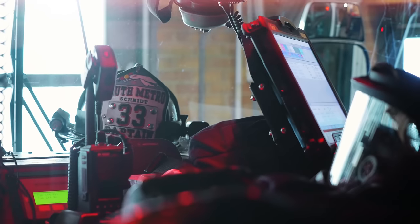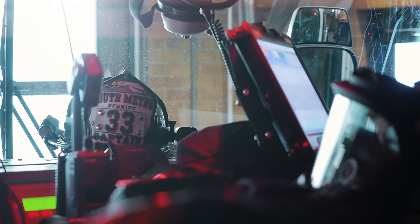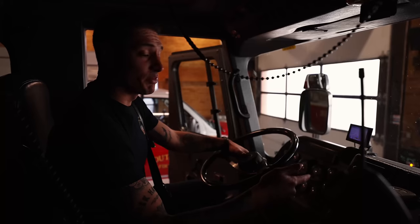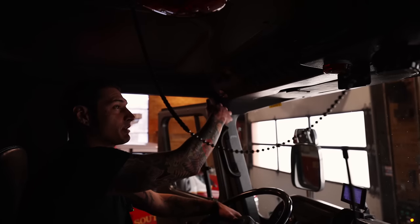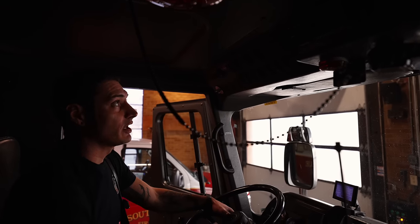This one's a little different than our frontline engine as well, as we have a PTO shift. So we have to actually take this one out of road and put it in a pump, unlike our frontline engine, where we're just fortunate enough to just press a button and it puts it in pump. This one we actually have to shift it into pump and put it in drive. Some of the other things is it has a Jake brake like our frontline engine does. It's just a little bit different. It's an actual exhaust brake.